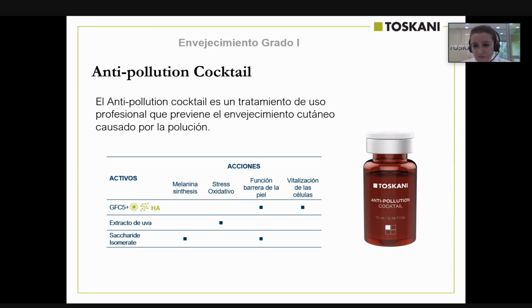So let's have a look now at evaluating the cocktails that we have and can use in this anti-aging line. So the first cocktail that we have, you can see it here, and then later on you'll see it in the protocols. It's a grade 1 cocktail, which is called the anti-pollution cocktail. What this treatment does is prevent skin aging caused by pollution.